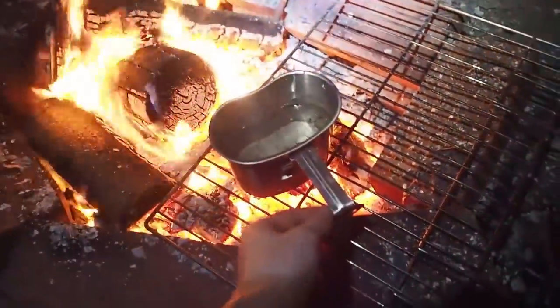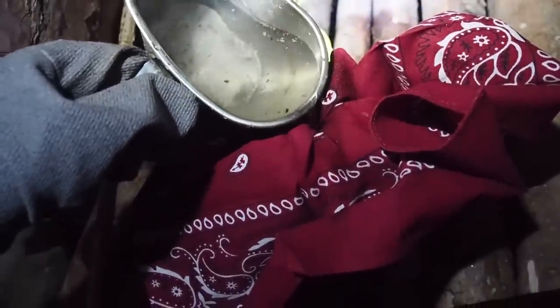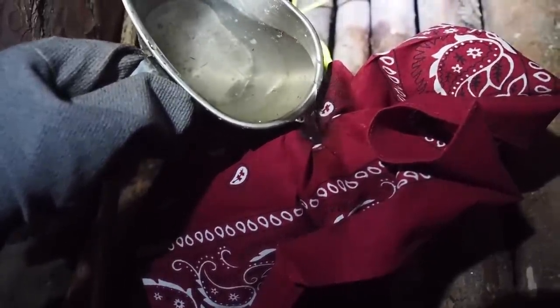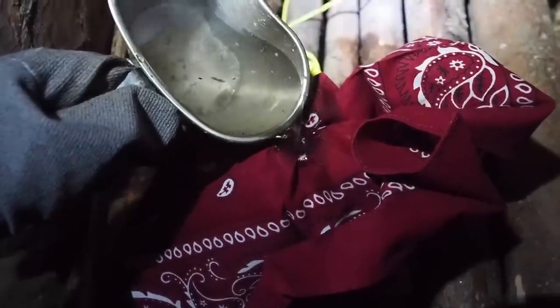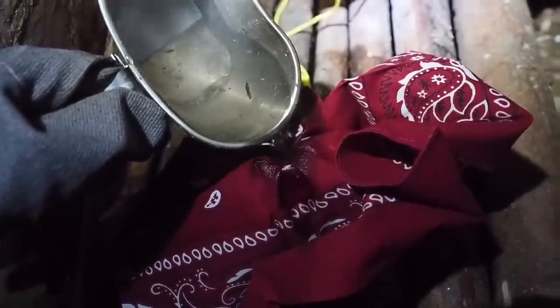All right, so now I'm taking my cotton bandana and I just put it over the mouth like this. And now I take my dirty water. Pretty hot. And this way I can filter out the ashes and all of the other stuff that fell into the canteen cup. I need more water.